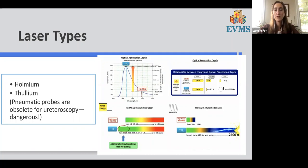Now, holmium is really very, very safe, but it's not particularly efficient. Thulium is very, very efficient, but historically hadn't been particularly safe. What they've done with thulium fiber lasers is redesign them to be a fixed wattage of either 8 or 10 watts, so that you don't get as much heating of the local tissues and urine. So if you have a high wattage thulium laser, you can heat that collecting system and cause thermal injury of the kidney or the ureter. So this is a classic pictorial representation down here. You just can't achieve very much energy with the holmium YAG lasers.